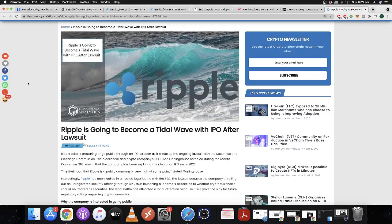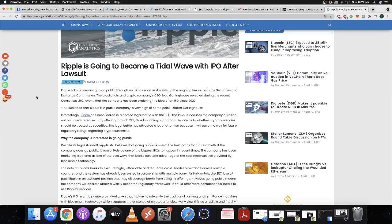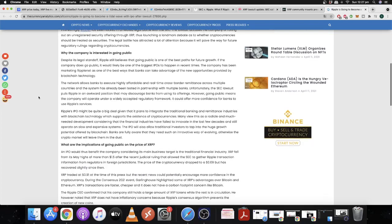Lastly, I want to wrap this up with some good news. So Ripple is going to become a tidal wave with an IPO after the lawsuit. Great article on thecurrencyanalytics.com about how Ripple is going to be an absolute tidal wave after the lawsuit, and I believe this is going to happen regardless of if they win or lose. But I am open to arguments, guys, so tell me your thoughts in the comments.